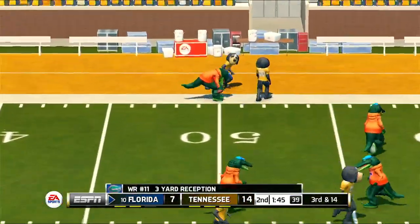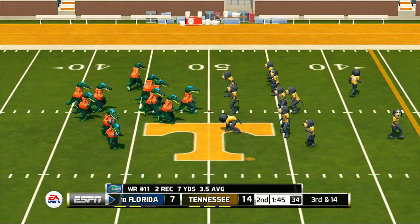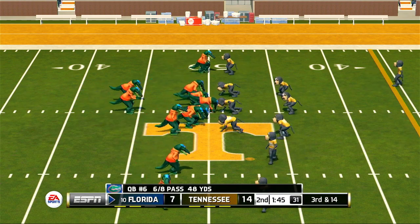Knocked out of bounds. Right around the 50. That's a 3-yard pickup. And a great job of not allowing this explosive freshman to do anything with the ball after the catch.